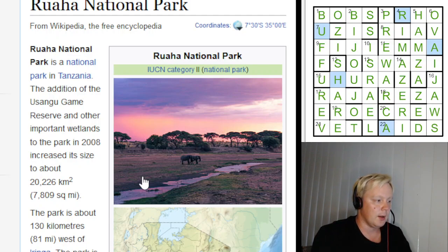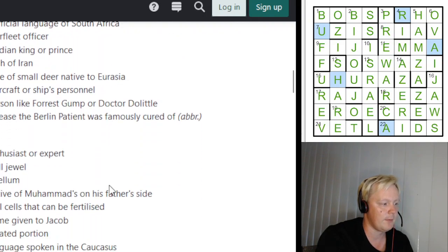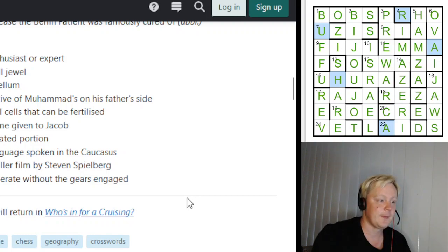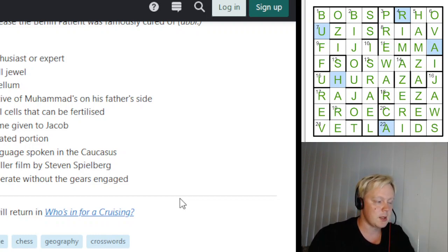Now, this was episode number 5, and you can see sort of hinting at the next episode at the end of each puzzle. You can see the name of the next puzzle already. So the next puzzle's name is going to be Who's In For A Cruisin'? And so that'll be episode 6 coming up next.